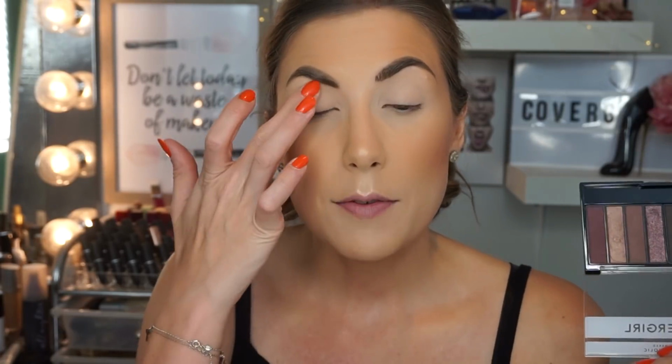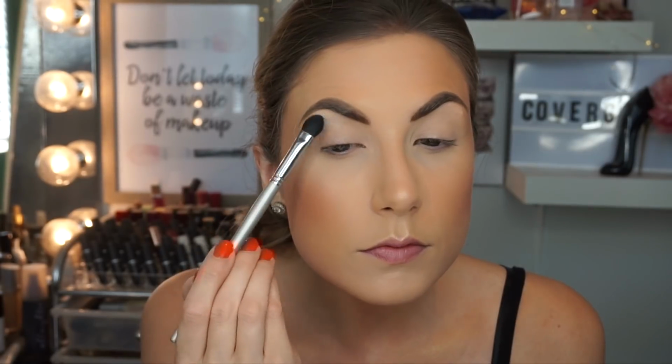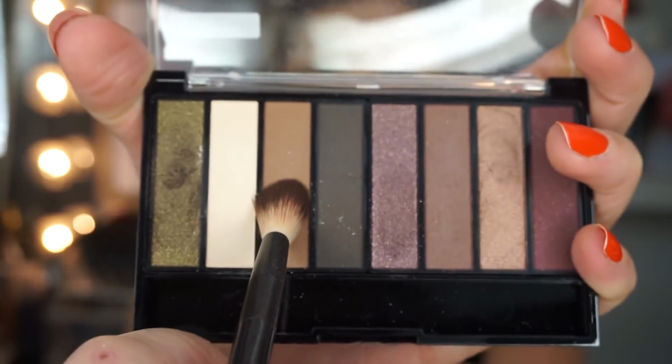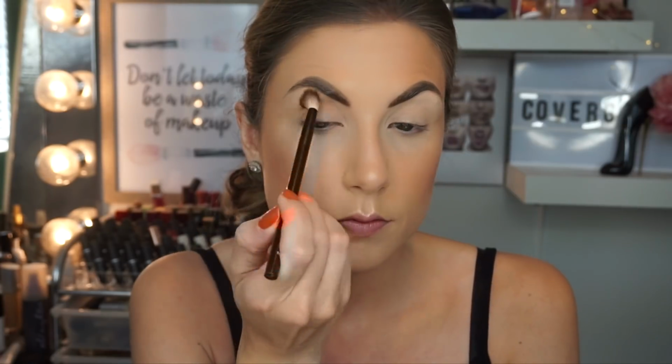So basically I'm just going to get into the video and create a look for you. I've already primed my eye with Tarte Shape Tape and then set it with a translucent powder. So first I'm jumping in with this light beige shade. Next, I'm picking up this matte brown shade. We're going to use this in the crease as our transition color.